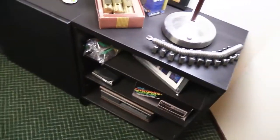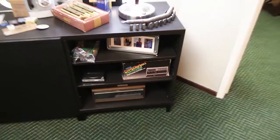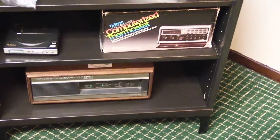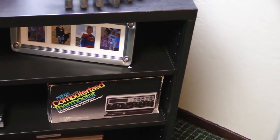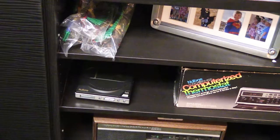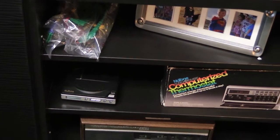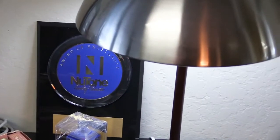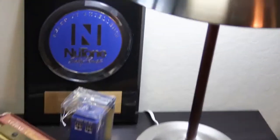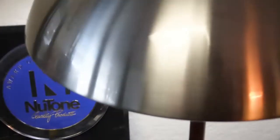And the museum contains a lot of things from NuTone from days gone by. We have a NuTone standalone security system from the 70s, a computerized thermostat from the early 80s, a CD player they made in, I think it was 84, some other things. Ooh, a plaque, an award of excellence I won way back in, gosh, don't remember when that was, a long time ago.